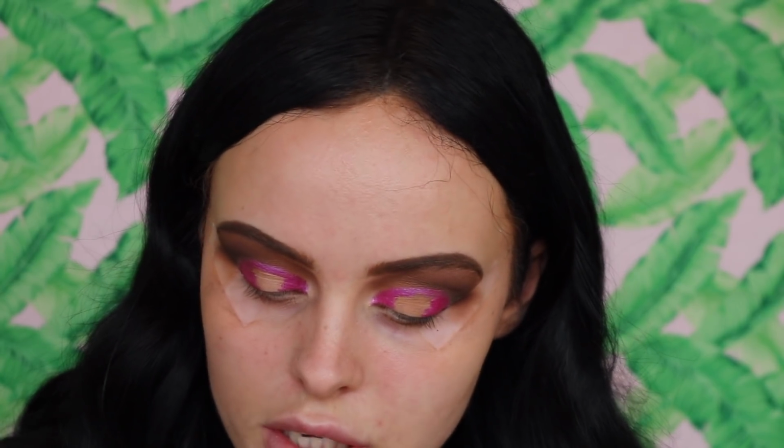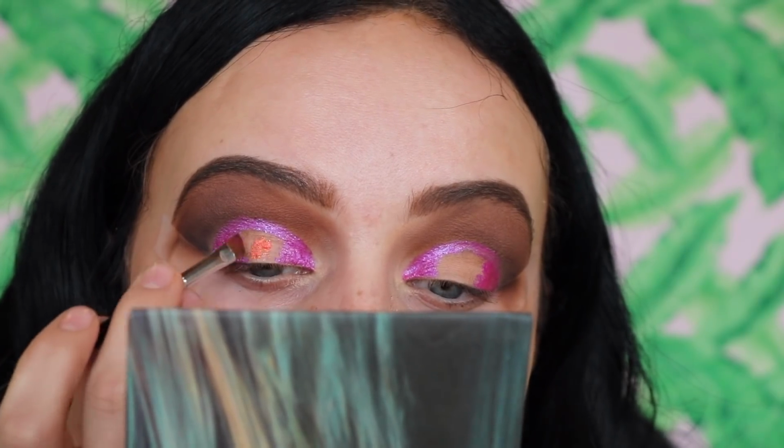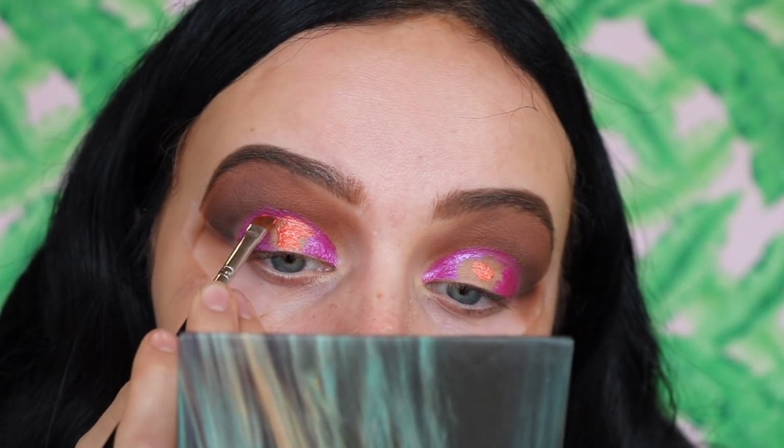Now that we have that purple all filled in, I'm just now going to take the orange cream shadow and fill it in the middle, and I'm gonna pray that this looks good and not crazy. Alright, so to ensure that this look doesn't look too crazy in the end, I'm gonna apply some of that gold in the middle of the orange.